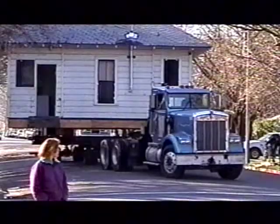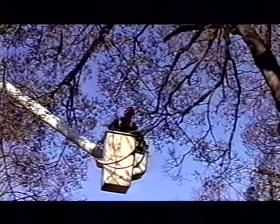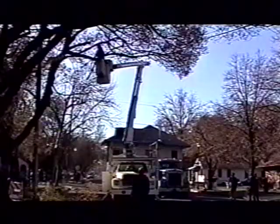We took a look at it that night since my husband was going to be out of town that week. And we presented it to the Historical Commission along with a custom plan that we had for this lot as well. So we presented both, and they preferred that we move the house, 312.